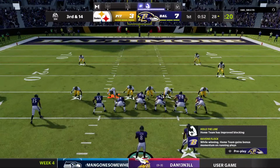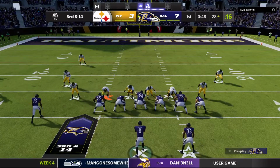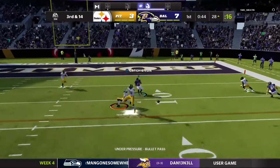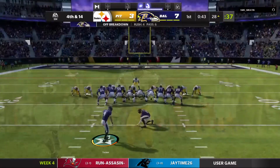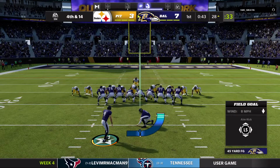Now after that sack, it's 3rd and long for Jackson and the Ravens. Jackson. And that nearly intercepted. Boy, for a guy known for his hands defensively, that's a ball he probably thinks he should have come up with. But instead, it's 4th down.